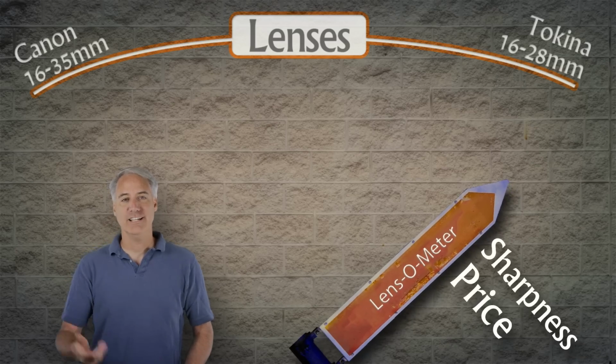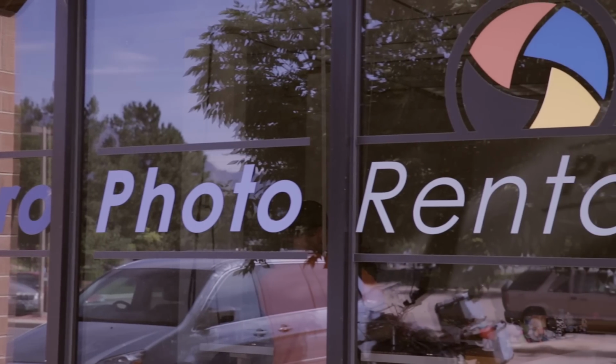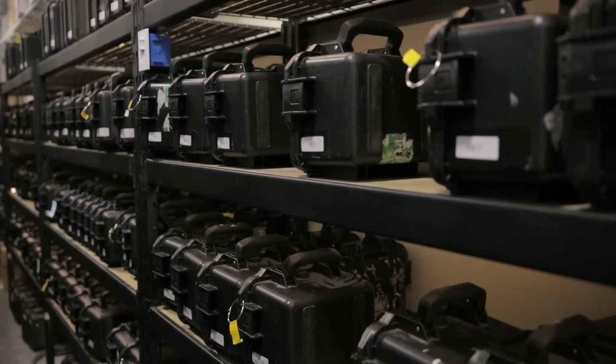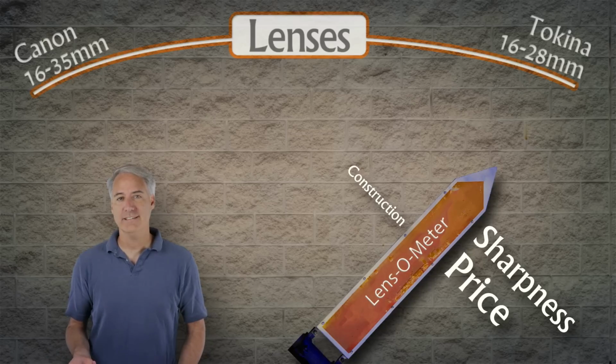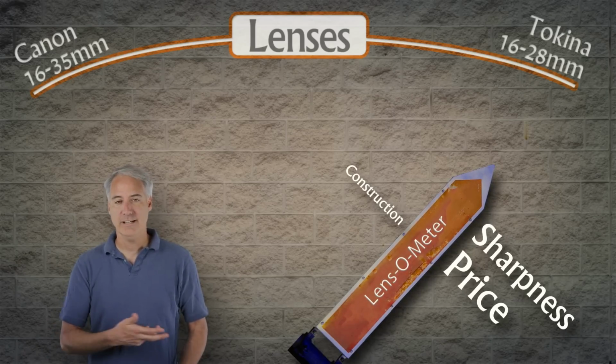Next up is construction, and Canon wins here. I was talking to Jared Coleman at Pro Photo Rental in Boulder, Colorado, and he said that his Canon 16-35s are one of his top rentals, and they hardly ever have to get repaired compared to his other lenses. He said most of the repairs that he sees are ones that are caused by excessive vibration being shipped around the United States for years.